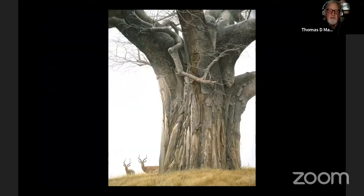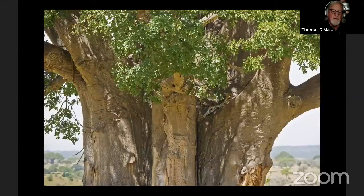Bateman's Baobab and Impala, 1975. Baobabs are my favorite tree on earth, and I love this painting. Bob talks about the use of including the impalas to show scale. They also lend the element of surprise, important in a painting or a photograph. Serengeti Treehouse, 2012. Similarly, the leopard here gives not only scale, but also surprise to this enormous ancient baobab that may likely predate the time of Jesus walking on the earth.